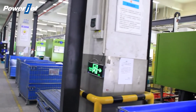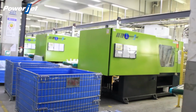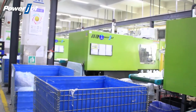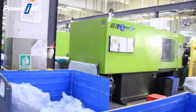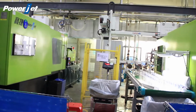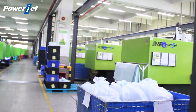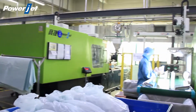And you can see the whole workshop has automatic raw material supplies, and they produce preforms ranging from 15 grams to 70 grams. Here all these machines come with a robot. Here you can see all the machines are automatically producing the preforms. This workshop has 700 workers.